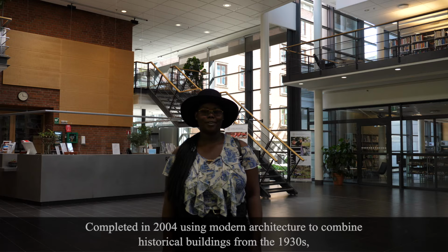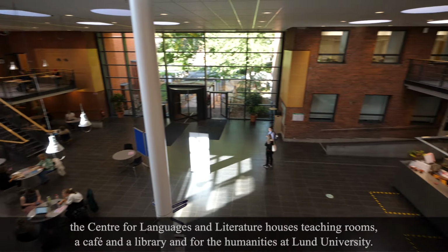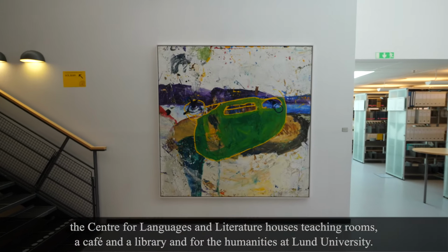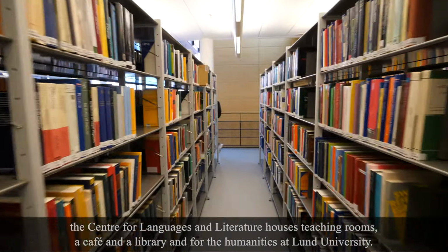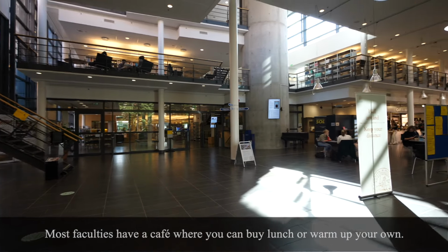Completed in 2004, using modern architecture to combine historical buildings from the 1930s, the Center for Languages and Literature houses teaching rooms, a cafe, and a library for the humanities at Lund University. Most faculties have a cafe where you can buy lunch or warm up your own.